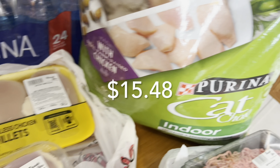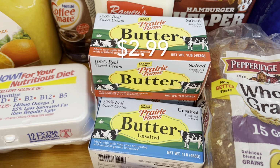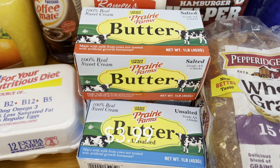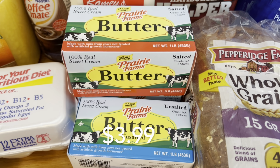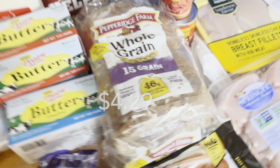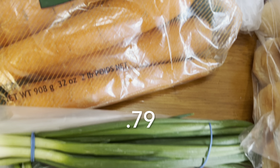Some cat food for my cat, butter, and that was a good deal. Those were, I think, $2.99 if I'm not mistaken, and I get the salted and unsalted whole grain bread. I don't think I mentioned that. Some green onions, they only had one left, so that's what I got.